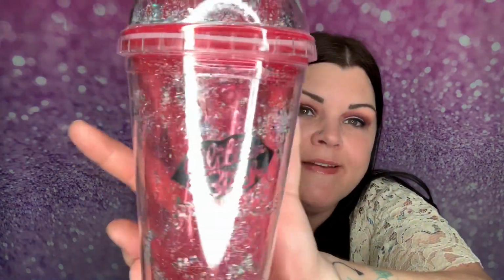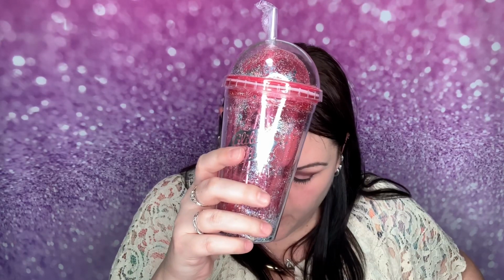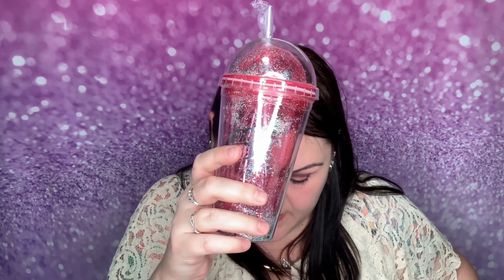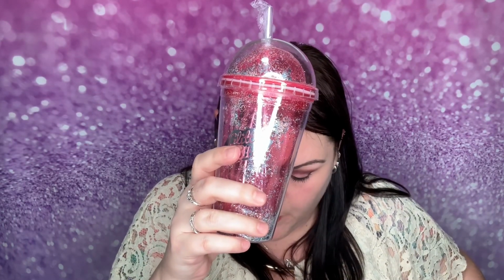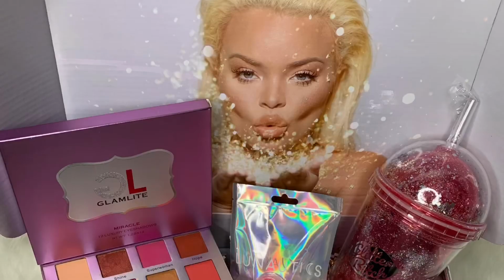And there's that. So that is really cute, very pink, sparkly, glitter bitchy. And this guy here says Glitter Bitch Tumbler, retails for $15. Look like the queen you are when quenching your thirst with this amazing and sparkly tumbler. Double walled and BPA free, hand wash is recommended. So there's that. So that is everything that came in this bi-monthly box.